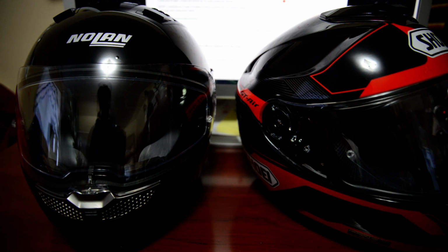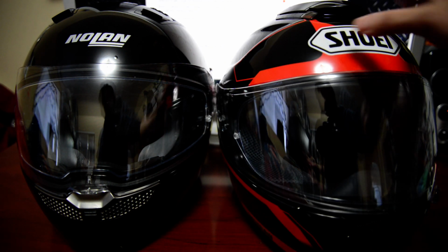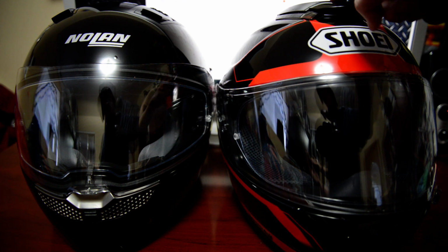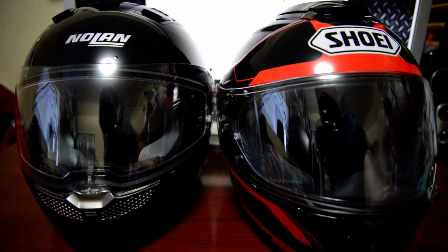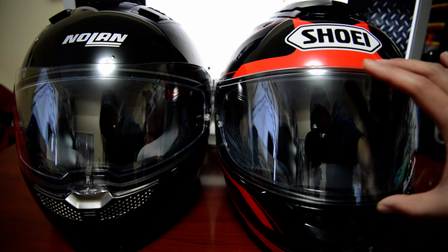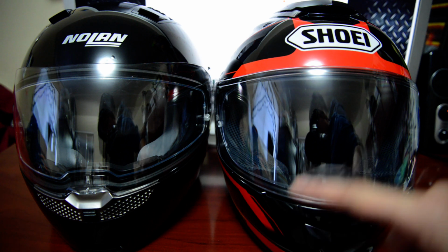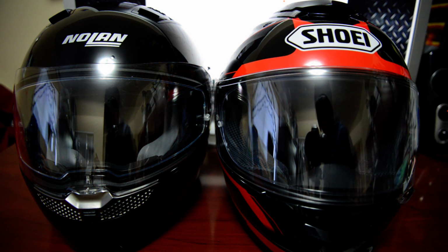The other $300, you get ventilation that's convenient. The functionality is the same, but I don't have to use my gloves to fiddle to find the ventilation. I could literally work the ventilation while riding, while the bike is moving. I get more space on the visor. You can see the difference here between the Nolan and how much space you're getting, and then how much space you're actually getting with the Shoei.